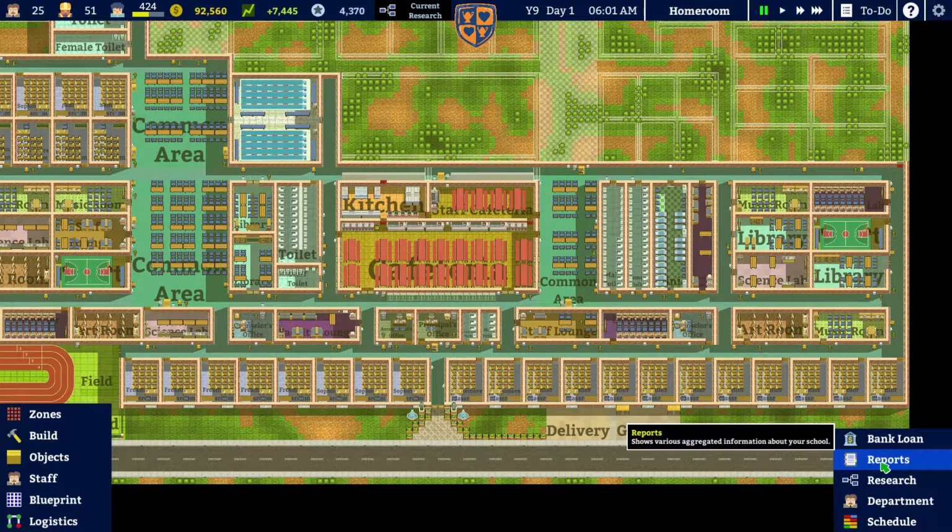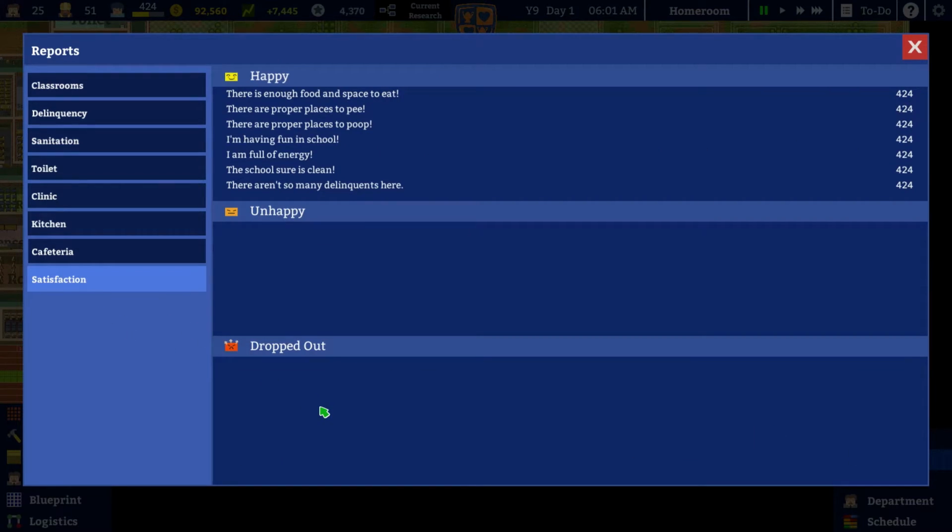It's terrible. Okay, satisfaction. And I beg to differ, they are not unhappy. All 424 of them are delighted. There's enough food and space to eat. How much room do you need to eat, for goodness sake? Places to pee, places to poop, lovely. I'm having fun in school. Which sounds like a forced statement. I'm full of energy. The school sure is clean. Yeah, that won't last. And there aren't so many delinquents here.